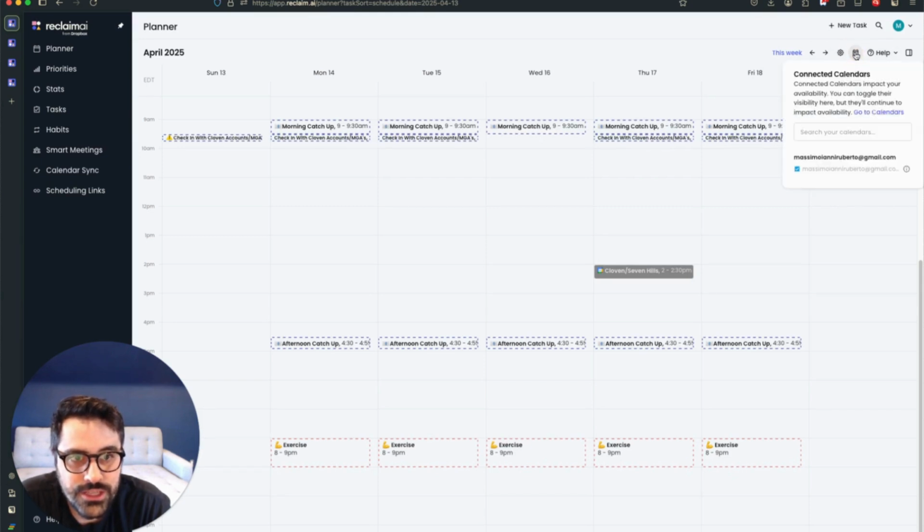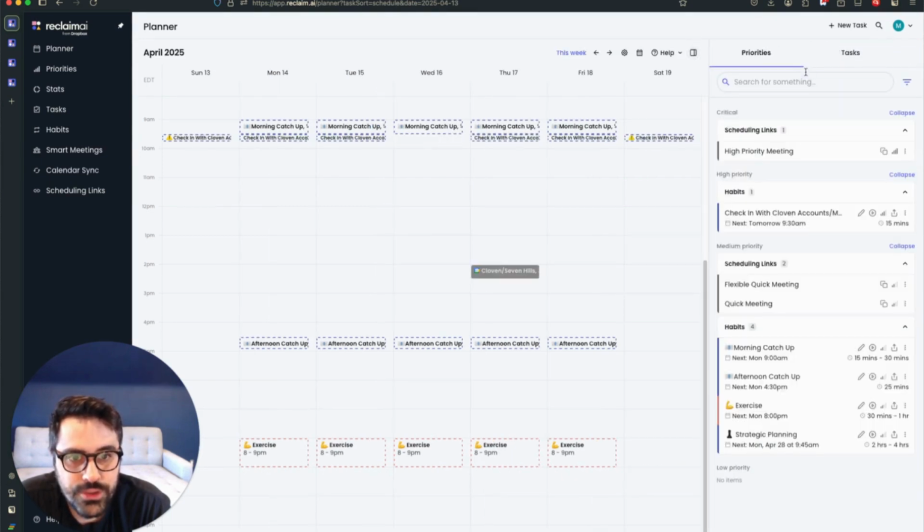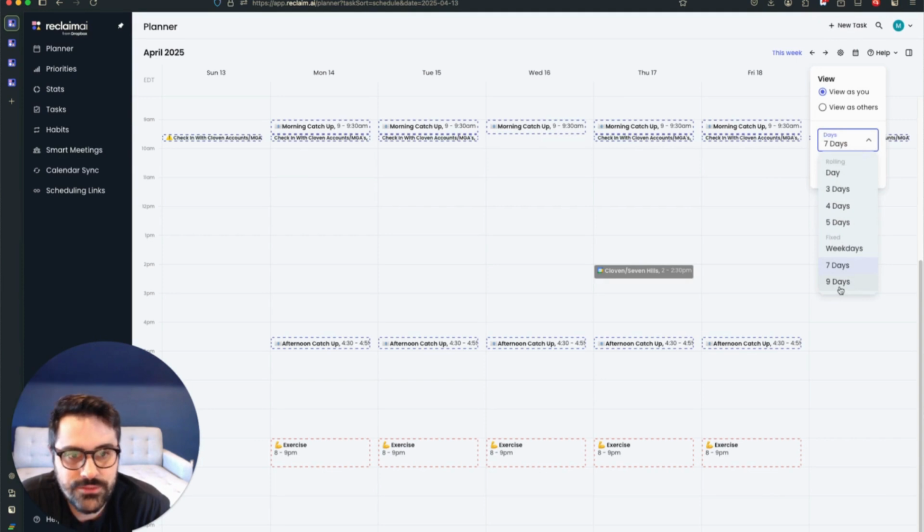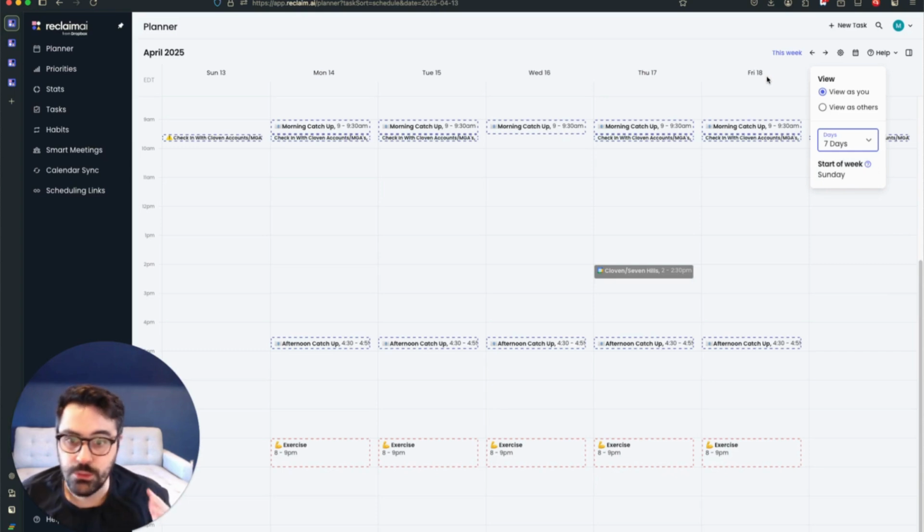You can actually customize it here. You can pull this out and see all of the tasks. We'll talk about that in a little bit, but it's what you think. It's a calendar, right? There are some settings that you can customize here. Do you want to see 7 days in advance, 9 days, only the weekdays, etc.? But this is kind of the bread and butter of how you see the application.